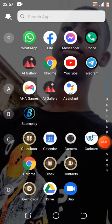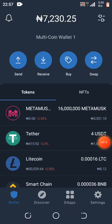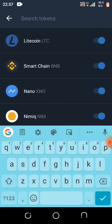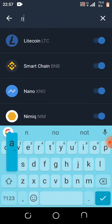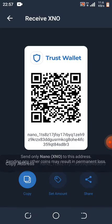I'll go to my Trust Wallet now. Just hold on, let me open it. Okay, now my Trust Wallet is open. What you're going to do is click this button up here that looks like a menu. Then you type NANO, this one, NANO XNO, and click on it. If it's off, click on it and it will turn on. Then you go and copy your NANO receiving address.